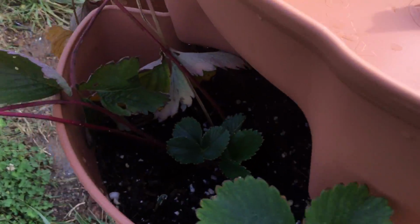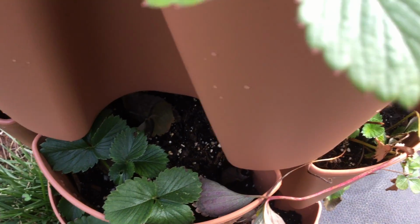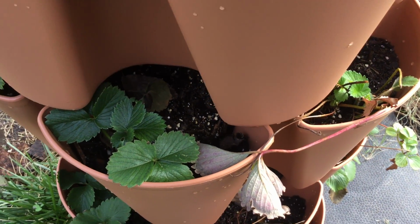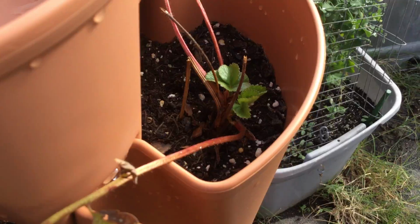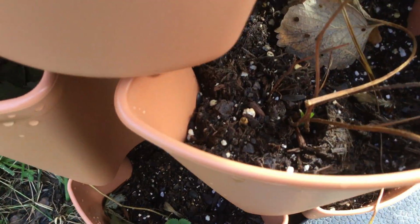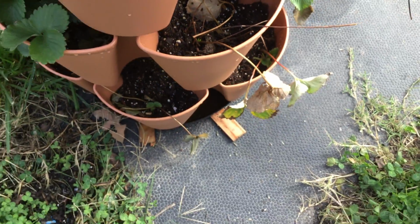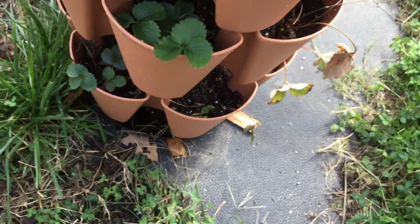Here is the smaller tower planter, and you see there's nice pretty little leaves growing in there on that one too. And down here there's more, and that one there. See that little leaf growing up in there? So I'm very pleased with these.